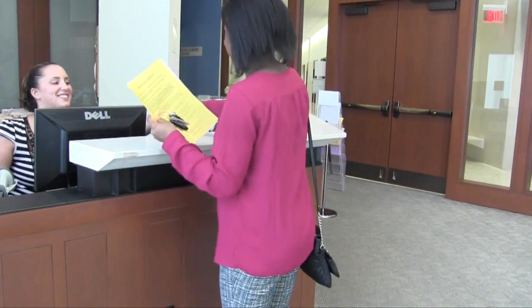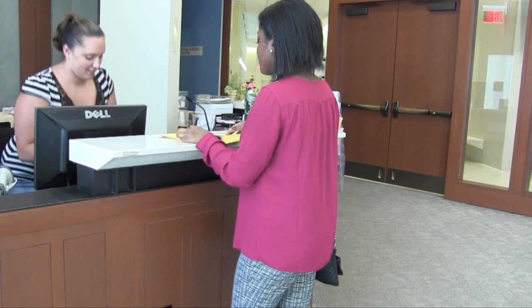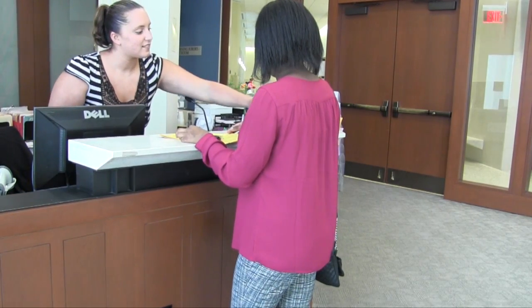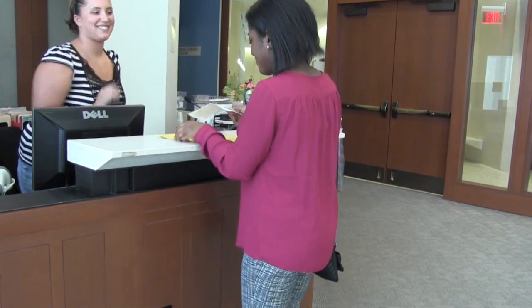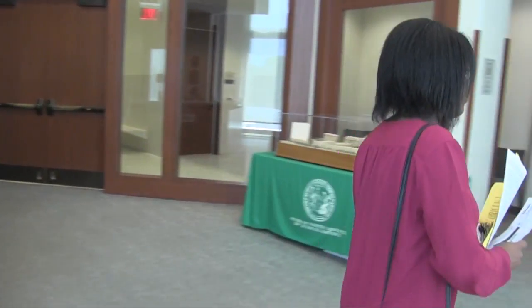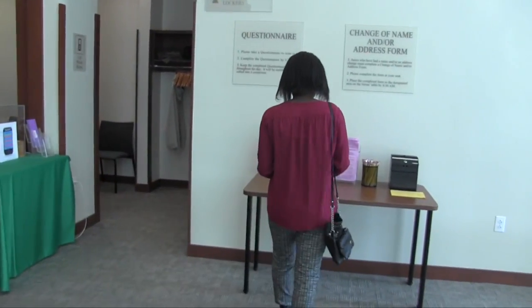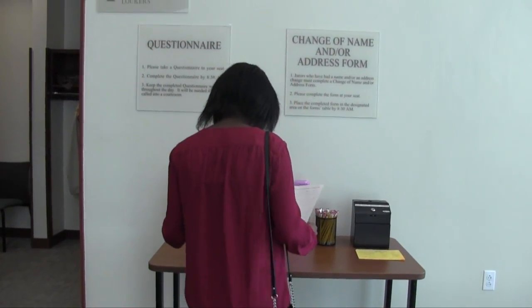Once you enter the jury assembly room, you need to check in with the jury coordinators at the front desk. You will have to present your summons to the jury coordinator, who will then check you in and validate your parking. It is very important that you check in to make sure your presence is accounted for. Once you have checked in, please move to the waiting area and complete a short questionnaire.